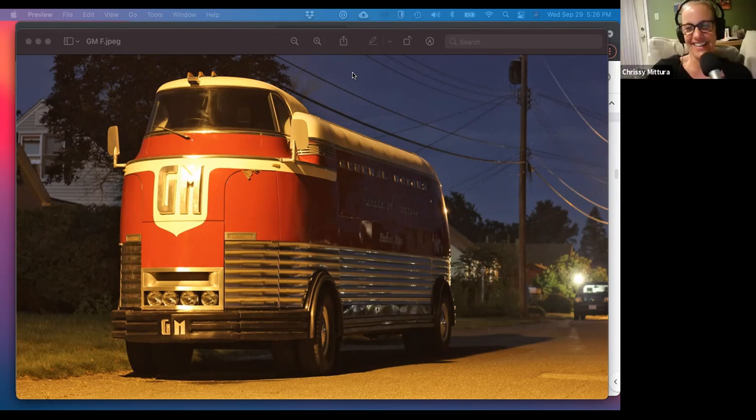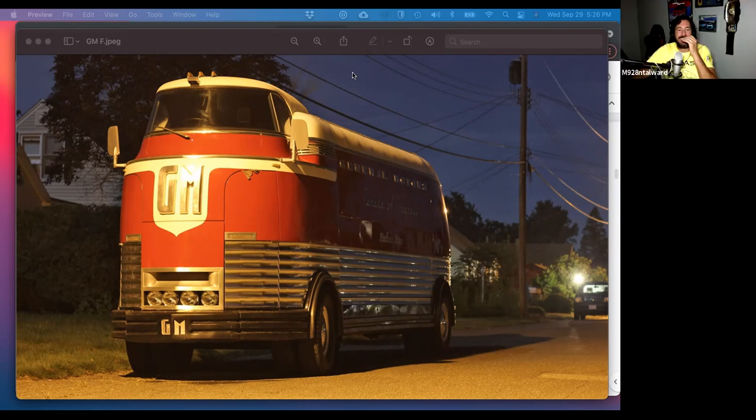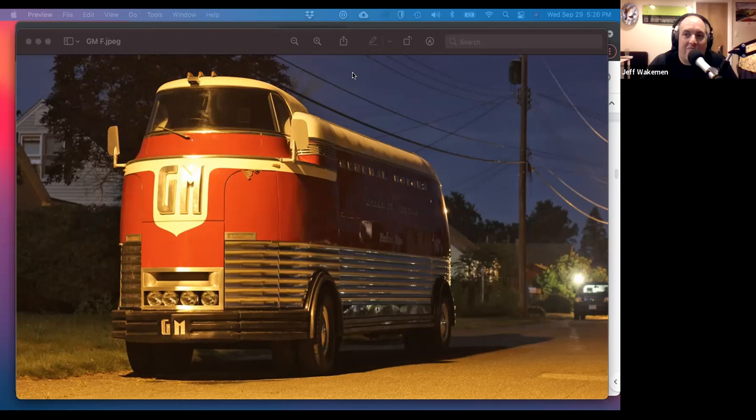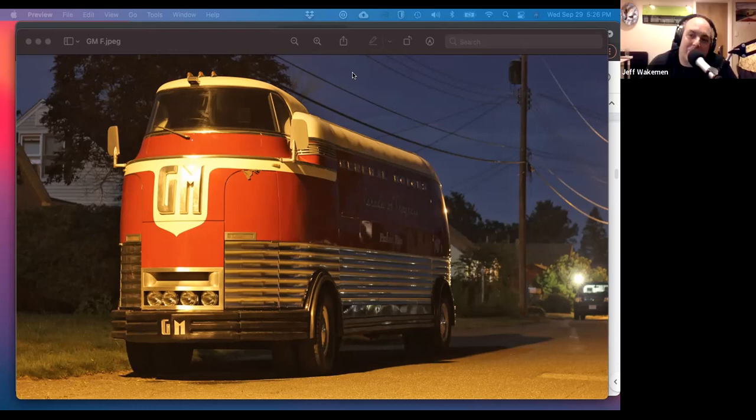I love this. This is as black as Jeff's heart. Okay, that's what it is. This failed miserably. It's a gorgeous thing. We're going to put it on our social media instead. Keep talking because my computer is now arguing with me. Oh, I'm sorry.